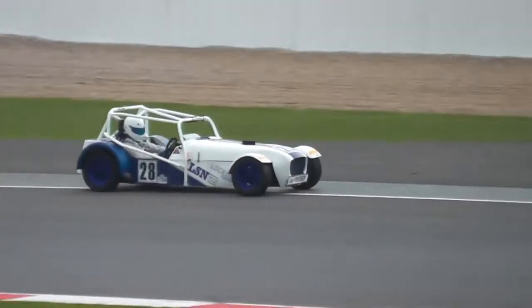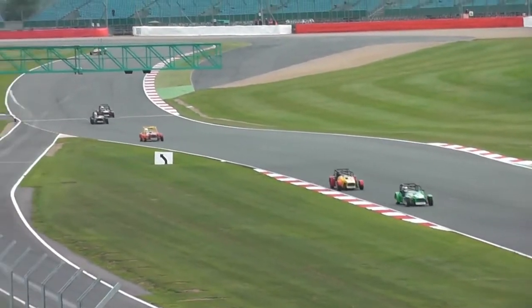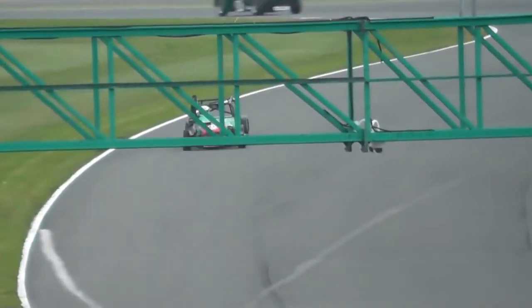Mark Roberts had a moment there. He's going to rejoin though with not too many problems. He's in something like 17th position. And here is Sean Bray limping back to the pit lane with his puncture then. And Jason Gibbons is somebody else off the top.